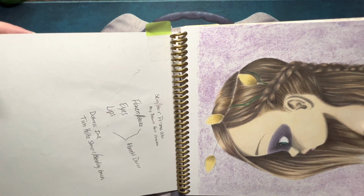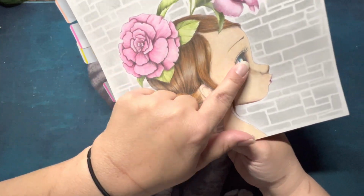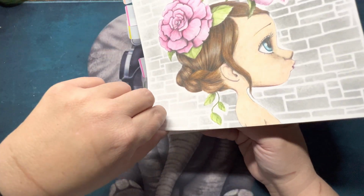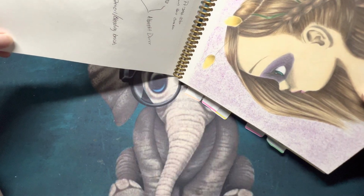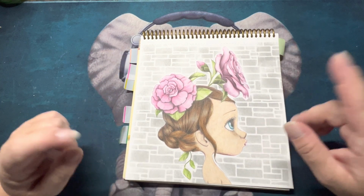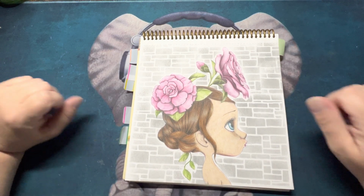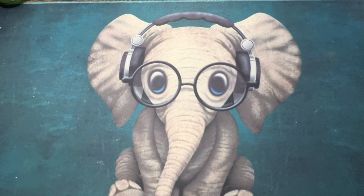So the flowers, the leaves, the eyes, and the lips are all Albert Couture watercolor pencil. And then the back, this here is a Tim Holtz stencil with Tim Holtz ink, and I put it on with a Tim Holtz blending brush. Trying to use my supplies I have not used yet. That was my goal.